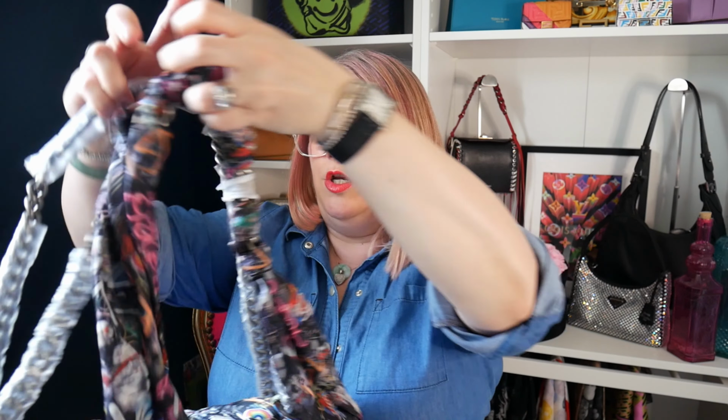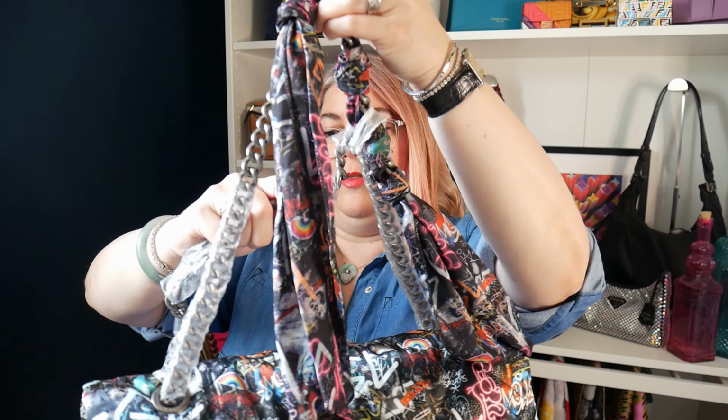So you've got this chain strap and it comes through these 4 grommets, 2 on each side, which means you can pull it through, make it a longer strap if you want a long shoulder strap, or maybe it will go crossbody, I don't know, I will try that on. So on the back part of the strap you've got that little leather and fabric piece.